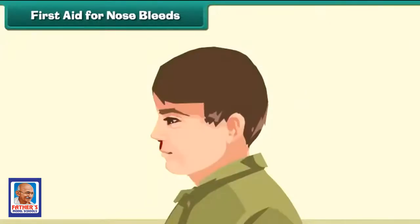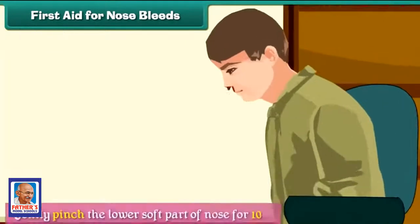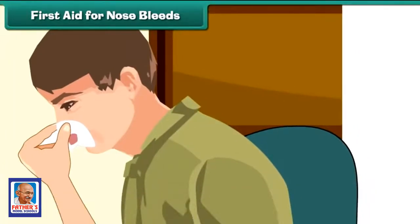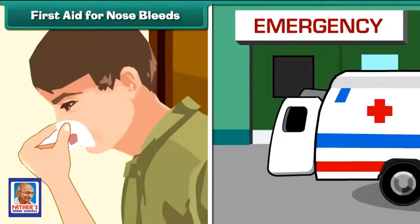First aid for a bleeding nose. Nosebleed is quite common in children and sometimes occurs in adults too. In case of nosebleed, sit in a comfortable position, slightly leaning forward. Gently pinch the lower soft part of the nose for 10 minutes. Apply a cool wet cloth to the bridge of the nose. Once the bleeding stops, don't prick or blow nose for 24 hours. If bleeding continues, call a doctor.